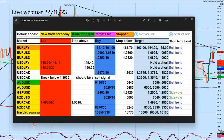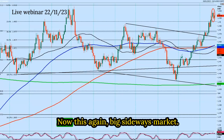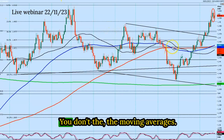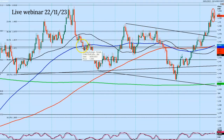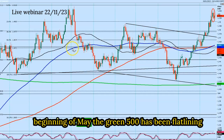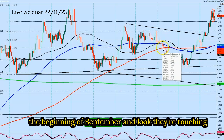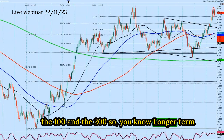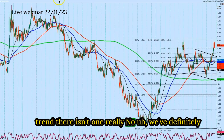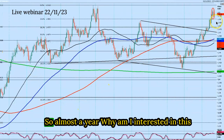Euro. Right, EuroCAD. Now, this again, big sideways market. The moving averages again tell you the whole story. The 100-day moving average has been flatlining since the beginning of May. The green 500 has been flatlining for a lot longer. The red 200 has been flatlining since the beginning of September. And look, they're touching the 100 and the 200. So, longer term trend, there isn't one really. We've definitely been stuck in this sideways range since December, so for almost a year.